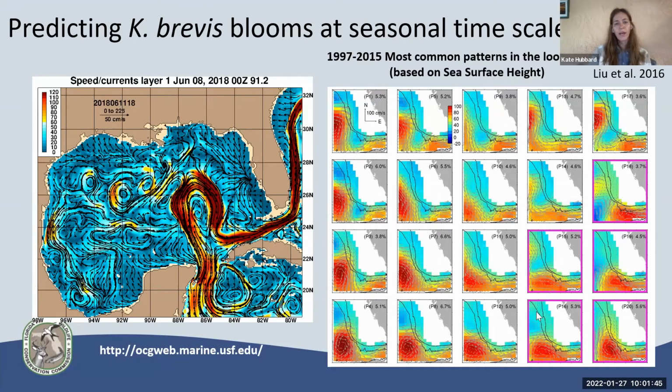And so we have currently short-term prediction for Karenia brevis that's focused on ocean currents, but we've also looked at this to try to predict Karenia brevis blooms at seasonal timescales to get a better sense of how severe a particular event may end up being. And looking at 25 years of data and being able to look at particularly the loop current, which is a really important current that occurs out in the Gulf. Looking at the position of that and then also the strength of that, we can try to draw parallels between that and then the subsequent bloom that may or may not occur.